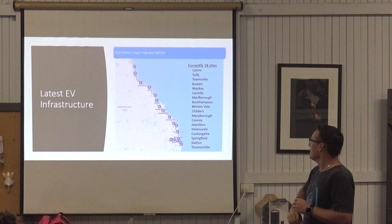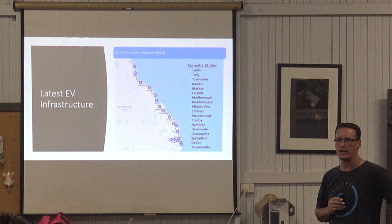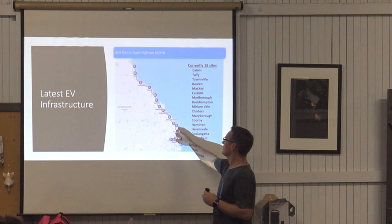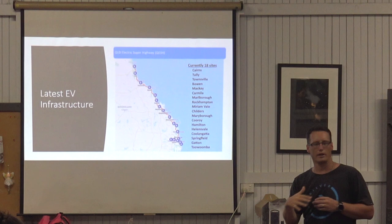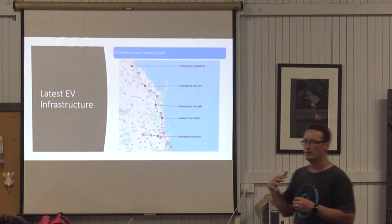Is everyone familiar with the Electric Superhighway, the Queensland government initiative to put chargers from the Gold Coast to Cairns? They started rolling that out in 2018, and each one of these is a 50 kilowatt charger all the way up. There's a list, I won't read them all out, but it's there if you want to go on a trip up the coast. Why I mention this is because before the middle of this year, they're going to roll out the second phase. The tender has gone out and that's actually closed now, so I would believe they will start building these sites in the not too distant future.